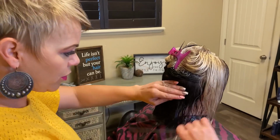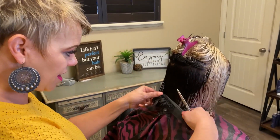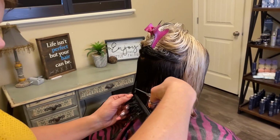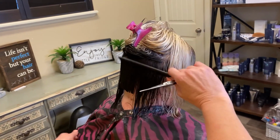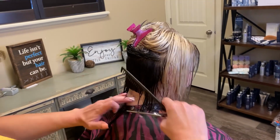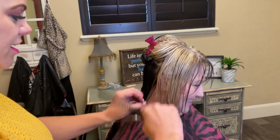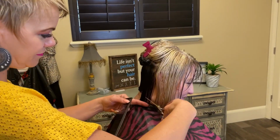So what we are going to do is back here, we're going to bring this length up. Cut across here. And then Sherry, if there's any dark color down here from the window back here, I promise I'll get it when we're done. Okay.